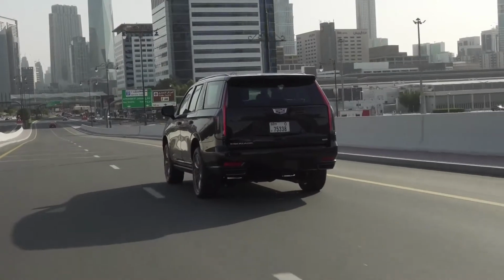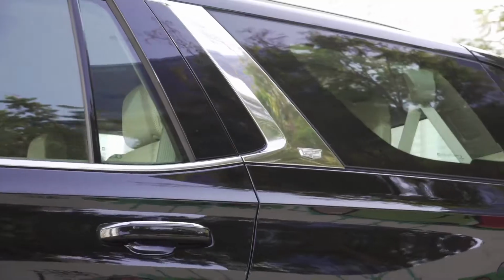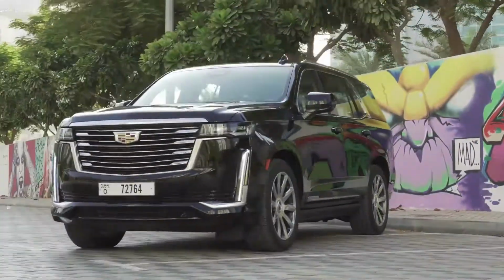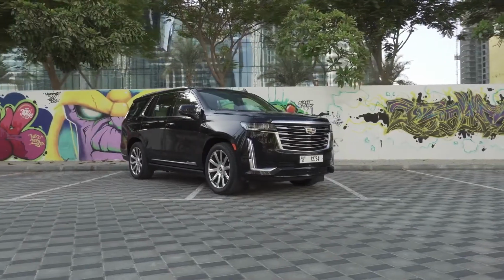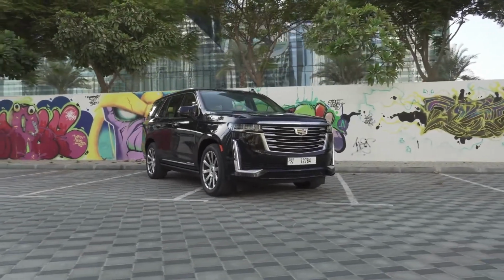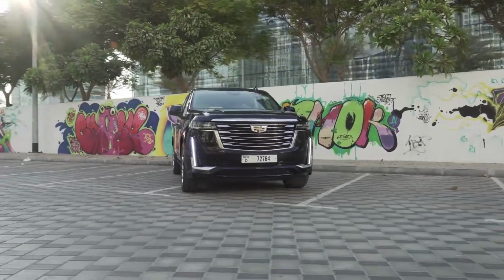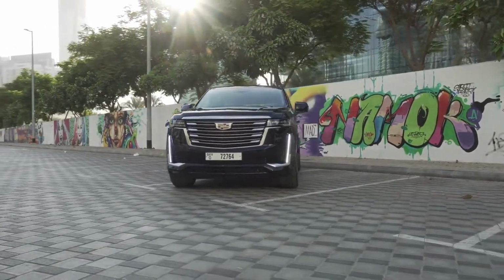Cadillac's biggest SUV will be powered by either a 6.2-liter V8 engine that makes 420 horsepower and can deactivate half of its cylinders when cruising to save fuel, or a turbo diesel 3-liter inline-six. A 10-speed automatic transmission will be standard with both engines, and buyers will be able to choose from rear or all-wheel drive setups based on their individual needs.